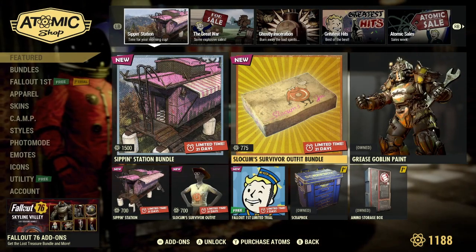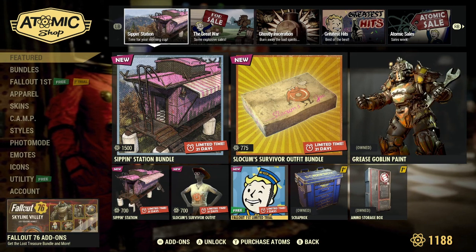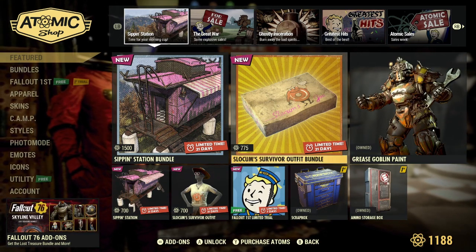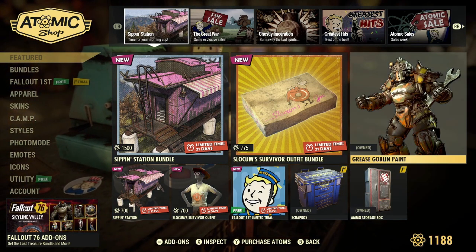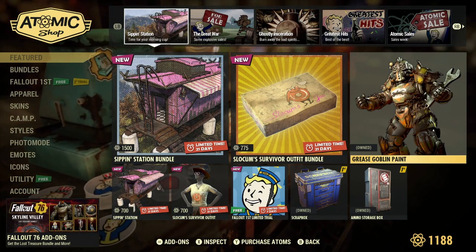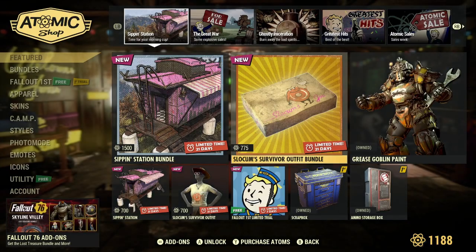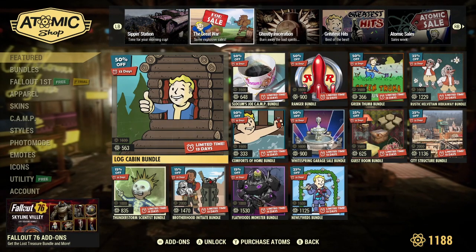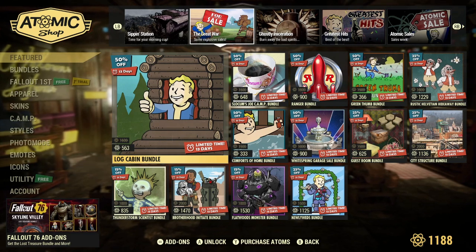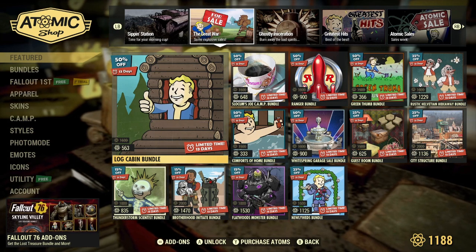Alright. As I said, the big thing is the Fallout First free trial. You get that. The Greasy Goblin, if you haven't already gotten it, paint job. It's a good paint job. I forget why I actually have it on this character, but this is my alt account, so I can show you as many of the things as I can possibly show you on any of my accounts.